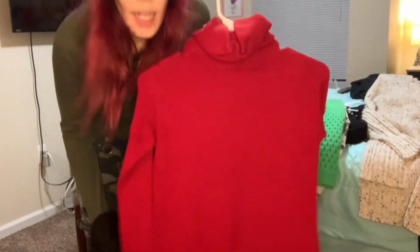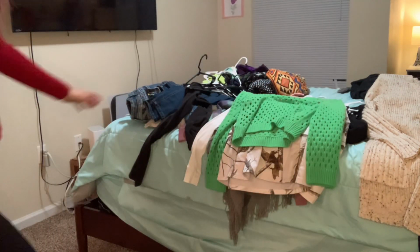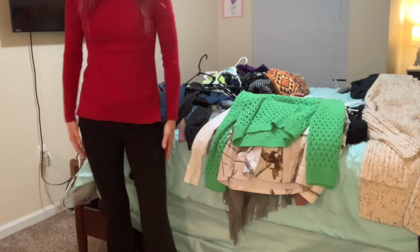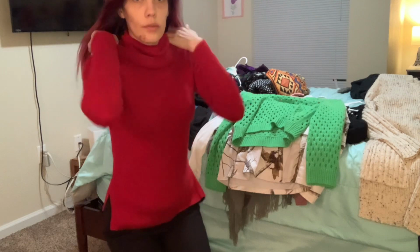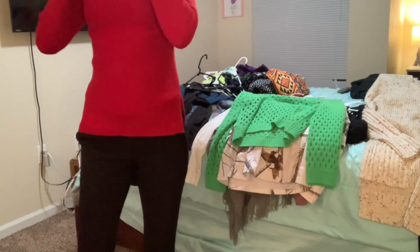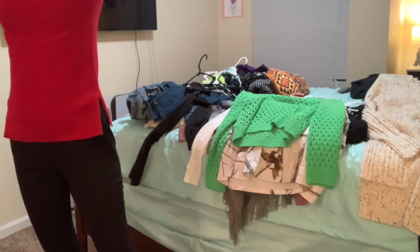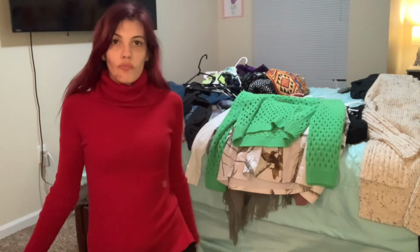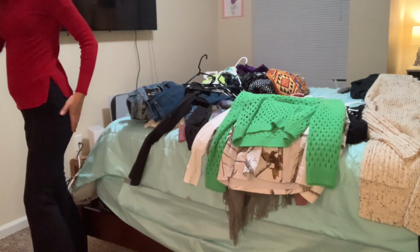We'll do a Christmas outfit. A little black pants, red turtleneck. Okay, so we got this little red turtleneck. Let's see. It's supposed to be just top. And then the bottoms.